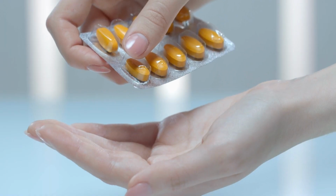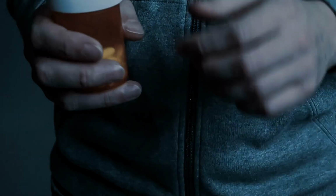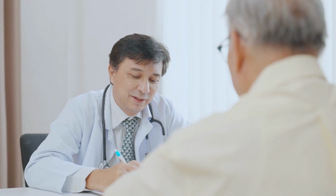Now, you might be thinking, should I stop taking my medicines? Definitely not. For most people, the benefits of these medicines are more important than the risks. The goal here is to help you be aware of the possible side effects so you can talk to your doctor if you feel dizzy or have balance problems. Your doctor may change your dose, switch your medicine, or offer tips to handle the side effects.